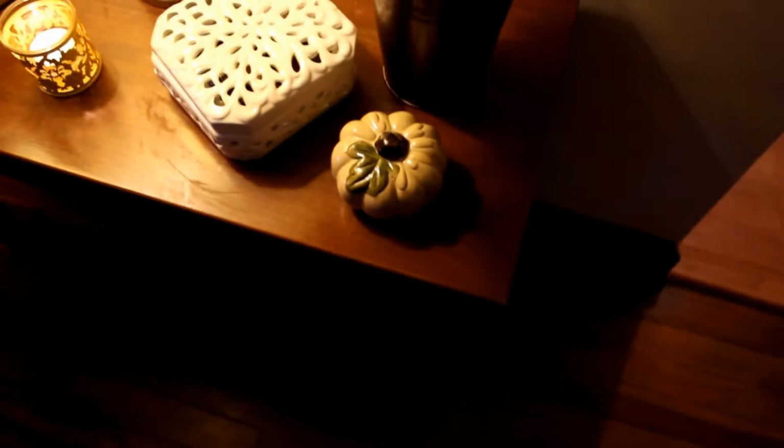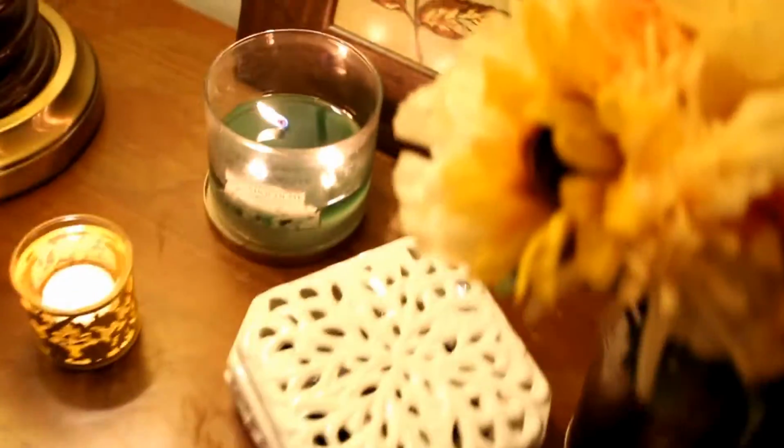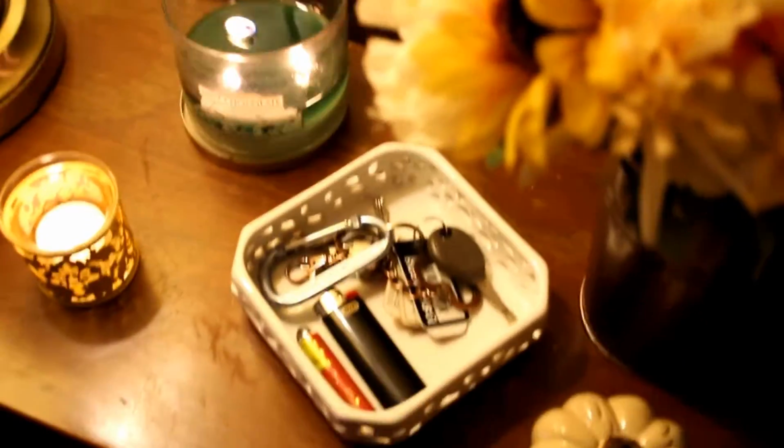This was $1 at Dollar Tree, so I just thought that was cute. It's like a creamy colored pumpkin. This thing was at a closeout store, and I just put my keys and a laser and a lighter in there. And that was only a couple bucks.